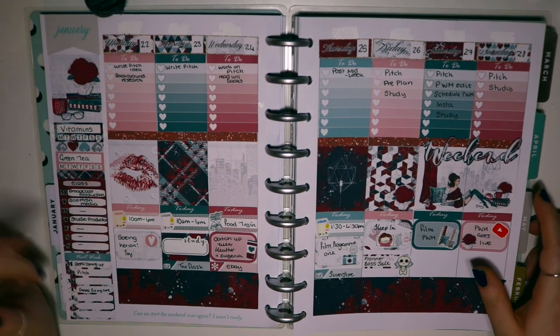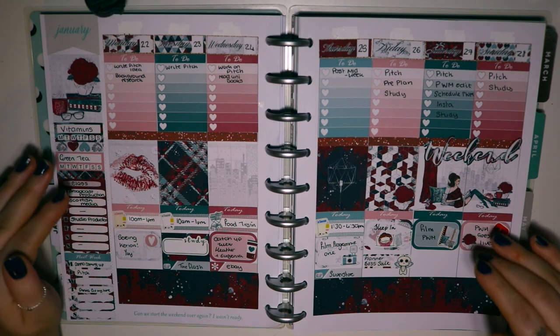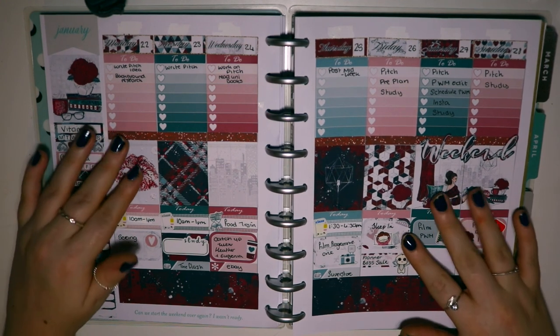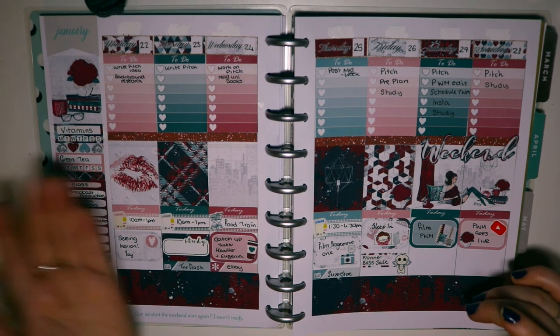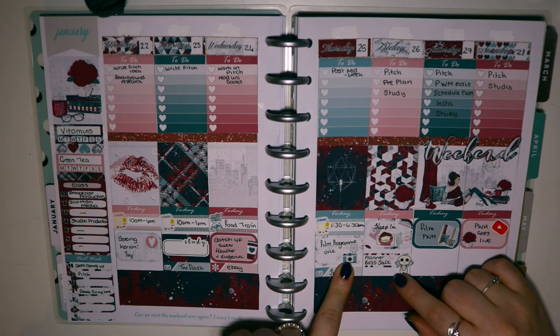But right now I do like how this looks. I do really like it. I think it's very functional and it does work for me. I have to admit, it looks like it's going to work for me very much. But yeah, here it is. And then I put a camera sticker down here because I forgot to. Did I do anything else? I don't think I did.